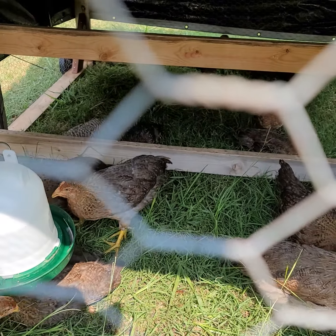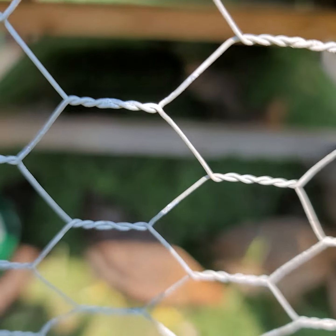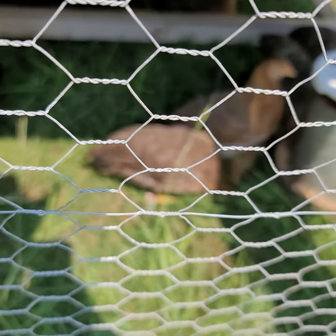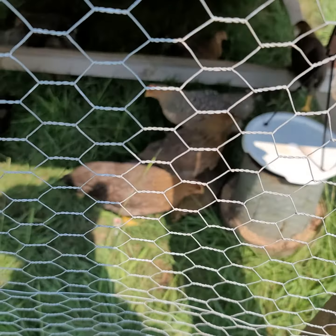This one we can move around the yard. It's kind of heavy though. It's built out of 2x4s; 1x2s would have been much better. They're kind of hard to see too with this screen.